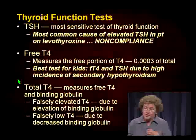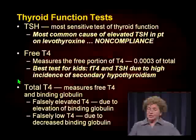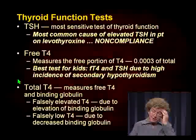So TSH, the most sensitive. Good board question. The most common cause of elevated TSH on levothyroxine is noncompliance, okay? Noncompliance, that's usually a lot of answers, right? So free T4, that's the thing you need. The best test for kids, free T4 and TSH. Adults, you really just need the TSH, but for kids, you need both.